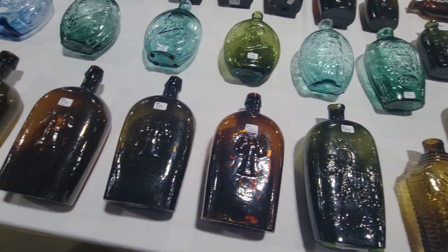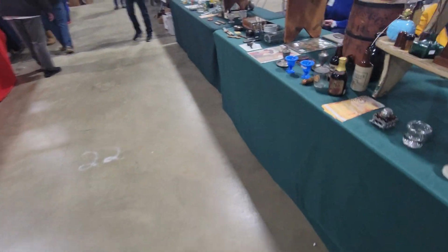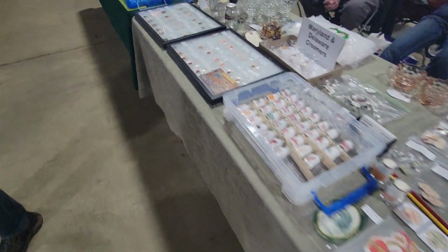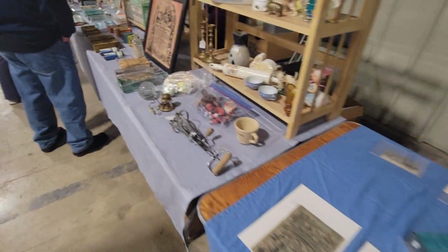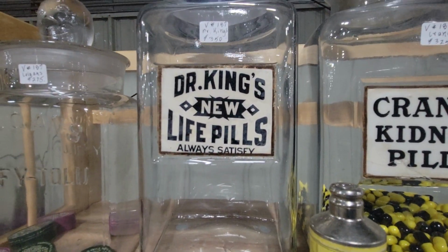Gorgeous flasks. I'm pretty much done buying for today, but I'm gonna walk around and see. We also have a lot of advertising here. A lot of advertising. Show you some of the cool advertising things. If you told me 3 to 500 up there, it's probably a thousand. A nice one.